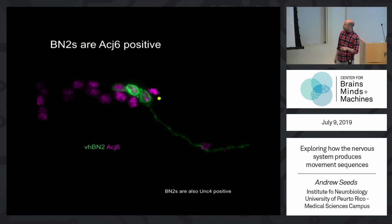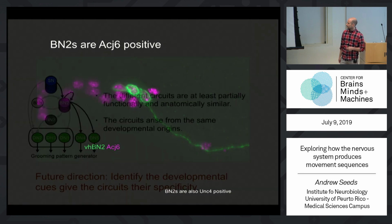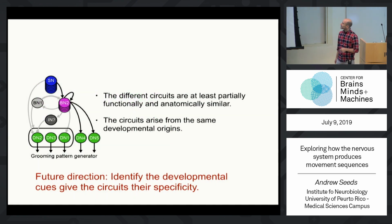And so she's just done some co-stains with, in this case, BN2s that drive grooming of the ventral head. And so in magenta, you can see ACJ6 positive cells. And these cells probably make up, well, we know they make up the entire lineage 23. And you can see that the ventral head BN2s co-stain with ACJ6. And we can also see that these neurons are UNC4 positive. So just to summarize, the different circuits that drive these different grooming movements are both functionally and anatomically similar. And we know that these circuits arise from the same developmental origins.